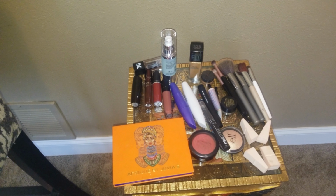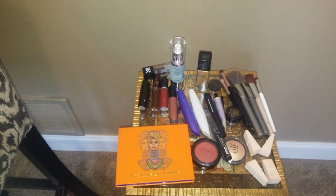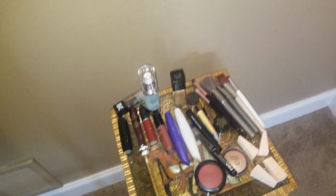I don't wear a ton of makeup because my husband loves me all natural. I do a light beat every now and again when I'm going to meet the girls for lunch, brunch, or, you know, even step out for a glass of wine or something for happy hour.